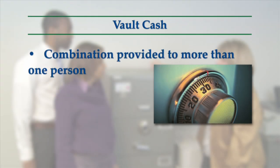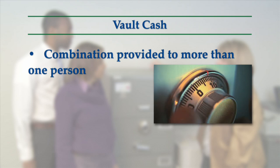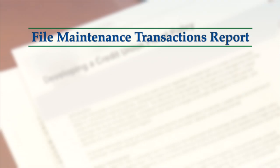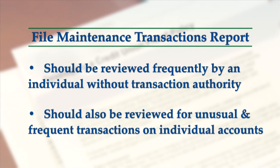Vault cash. The combination to the vault should be provided to more than one person, with no one person having full access. A camera near the vault should be locked and inaccessible to employees. File maintenance reports should be reviewed frequently by an individual without transaction authority. File maintenance reports should also be reviewed for unusual and frequent transactions on individual accounts.